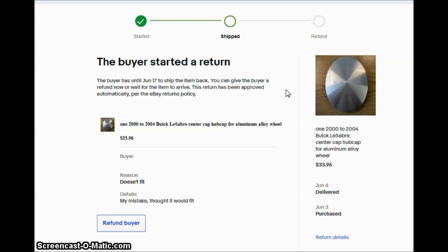So I had to contact him through eBay messages and tell him that he has to open a legit eBay return, which he then did. Then I went ahead and I canceled his second purchase. I honestly don't know why he would have bought a second one when the first one won't fit. Now, he did ship the item back to me. However, he did not do it the proper way and did not upload the tracking through eBay. But nonetheless, I'm going to give him a refund right now because I've already received the item back. So now I'm going to click on Refund Buyer.